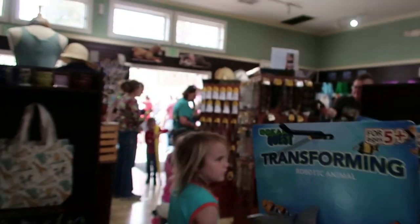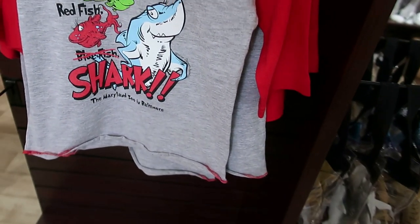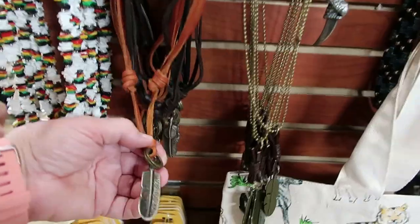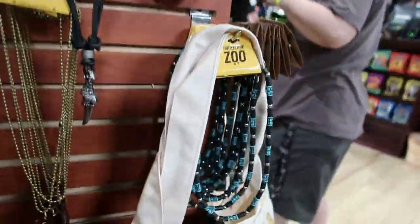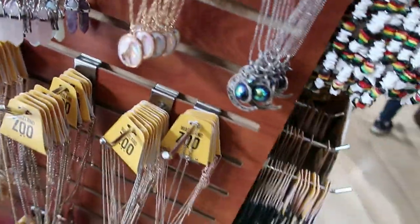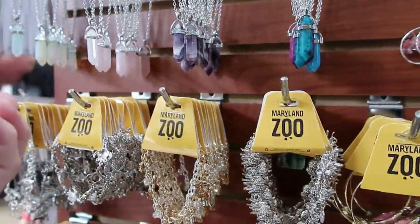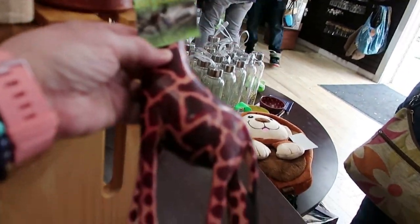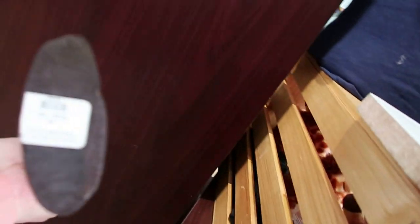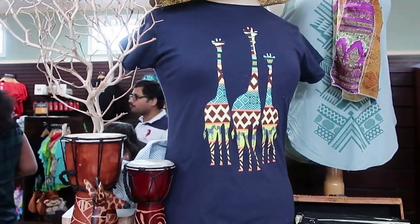All kinds of necklaces over here. One fish, two fish, red fish, blue fish. Nope, red fish shark. That's cute. I like that. Necklaces. Oh, feathers. And these cost about $12. Jewelry. Oh, this is like we have. How much are these? $9.99. All colors. Go for your friends. These cost $18.99. Zebra shirt. There's a giraffe shirt. That's pretty. It's more adult.